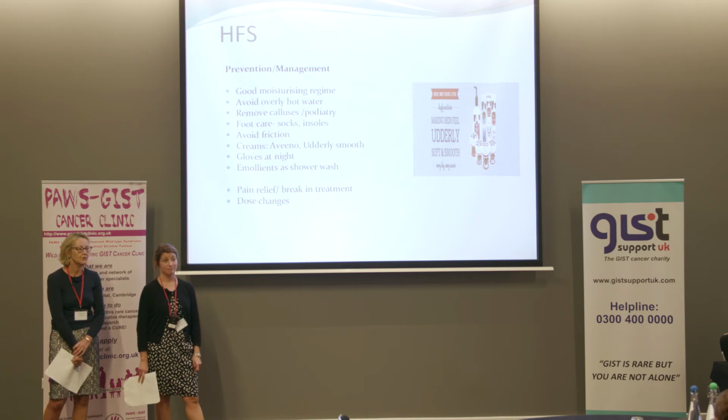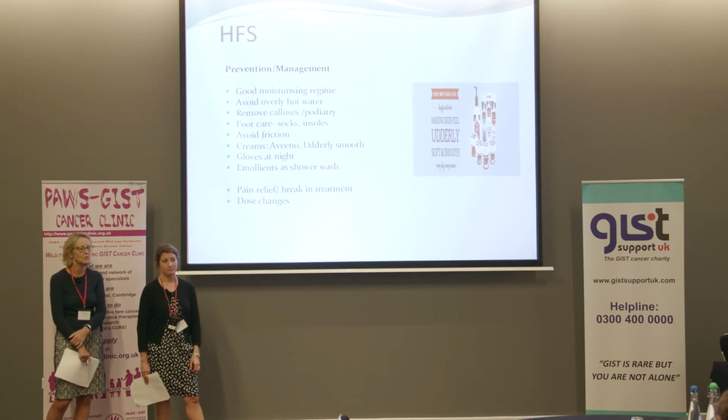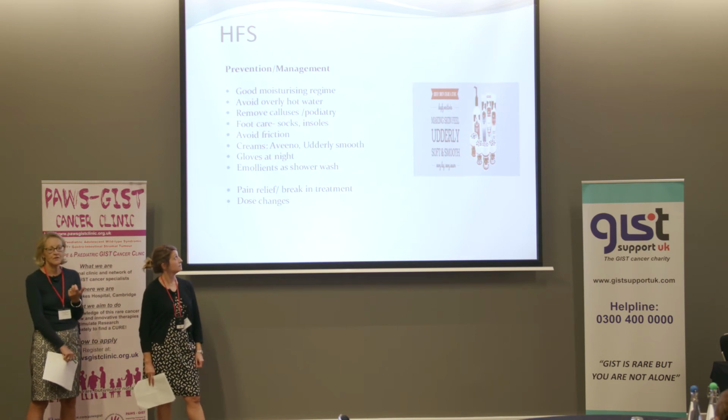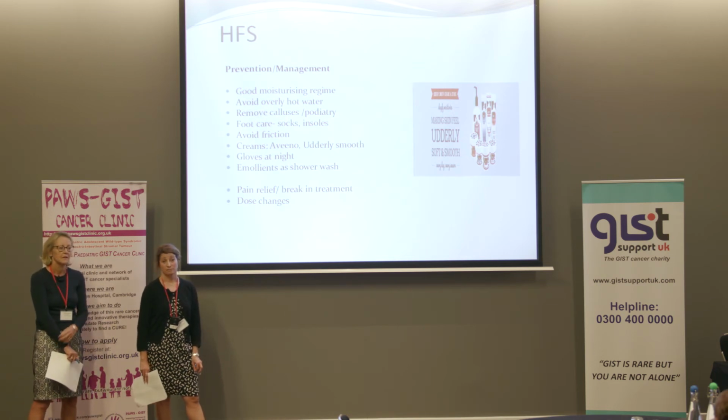Sometimes it's useful if the hands are badly affected to slather your hands with the moisturiser and then wear cotton gloves over the top, particularly at night, so that they've got a really good chance to absorb it. Avoiding overly hot water, that's for a comfort point of view, but also it can damage the skin further.